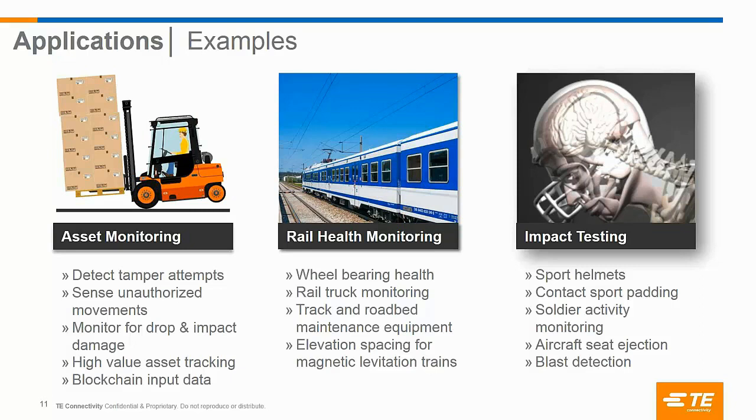By scheduling this maintenance, they avoid a lot of problems, so that the car doesn't fail while it's in transportation on a track somewhere and then shut down the rail line. So this is a huge cost savings for these kinds of operations.